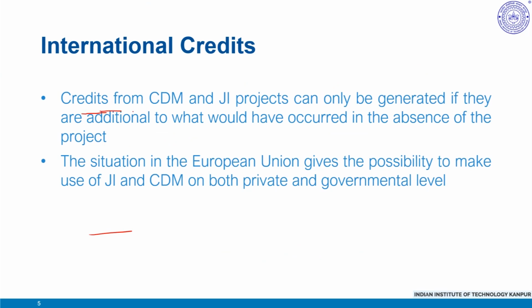Now, to make sure that a real emission reduction takes place, credits from CDM and JI projects can only be generated if they are additional to what would have occurred in the absence of the project. Therefore, a baseline scenario has to be developed and justified by the project participants before the project is implemented. It has to show what would have happened in terms of emission in the absence of the project.